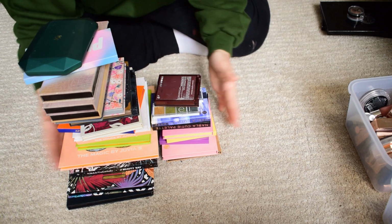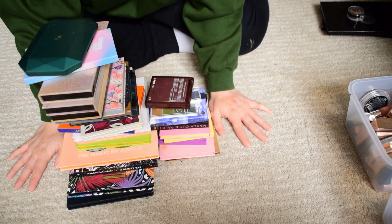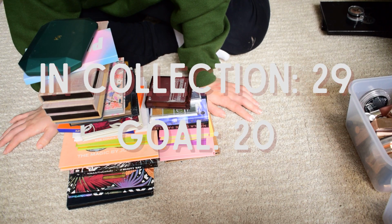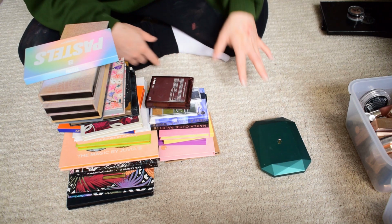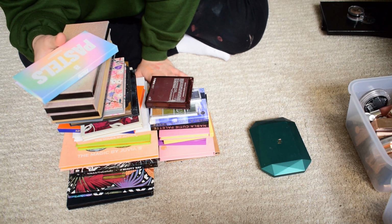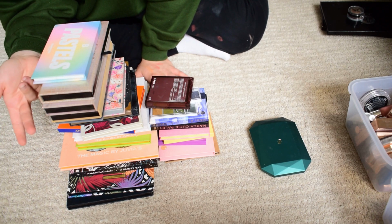So I have 29 eyeshadow palettes, which for some people might not be a lot, but for me this is too much. I think I would like a maximum to begin with of 20. Obviously we have 29 palettes, and getting rid of palettes is hard as it is. I think some of these in a future declutter will go to family or friends, because it's too much, man. It's 29 eyeshadow palettes.